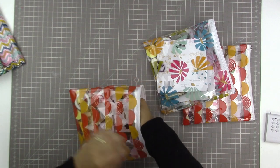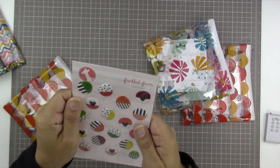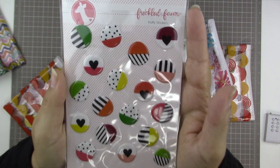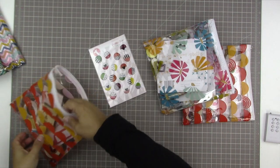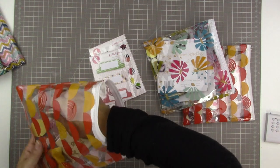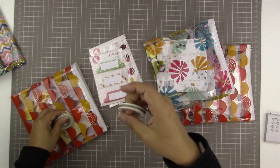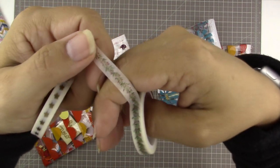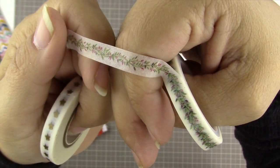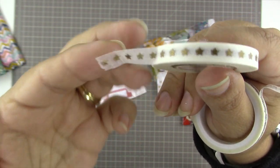And then there is really a lot of repetition, so I'll show you some of the other things that came in some of them. So there are these puffy stickers. I got a few of those. They're bright and colorful, and I like the contrast with the black and white. These came in, I think, every single one of the packages. This time, this bag came with two different washi tapes. This one looks like it might be a holiday one. It has some greenery. And then a really cute gold star washi.